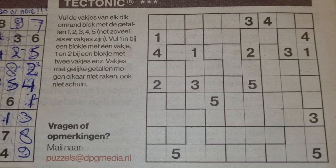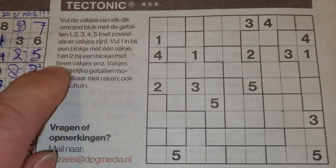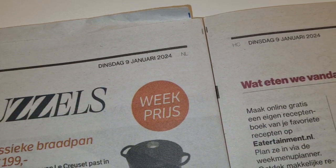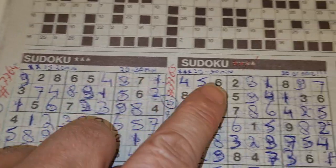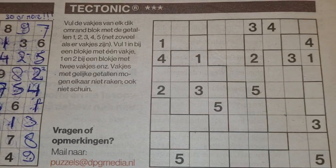Welcome back with the third regular puzzle. Third regular puzzle, a jigsaw Sudoku, aka tectonic. In Dutch, they call it Saiwa block. In Japanese, Suguru. In today's newspaper on Tuesday, January the 9th, 2024. And I've already solved two puzzles, the 3 stars and the 4 stars Sudoku. It's time for the tectonic, aka Jigsaw Sudoku.